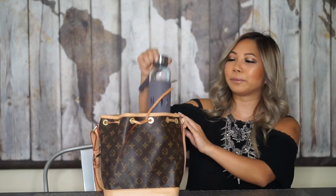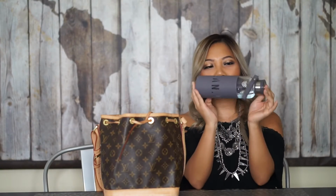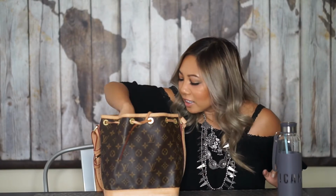Alright, first item, the water bottle. I got this from Forever 21. It was $9.99 and it helps support breast cancer for the month of October.